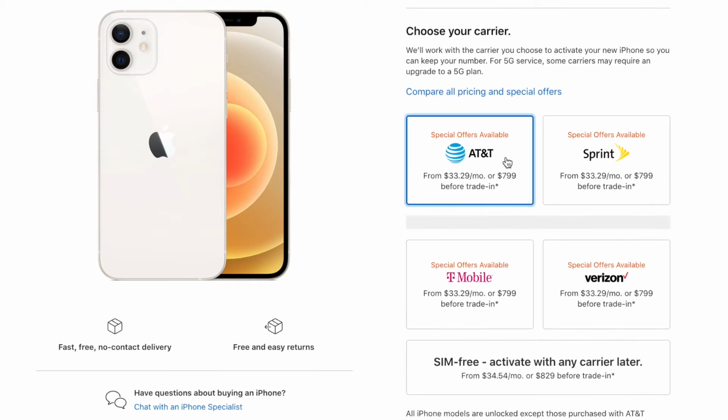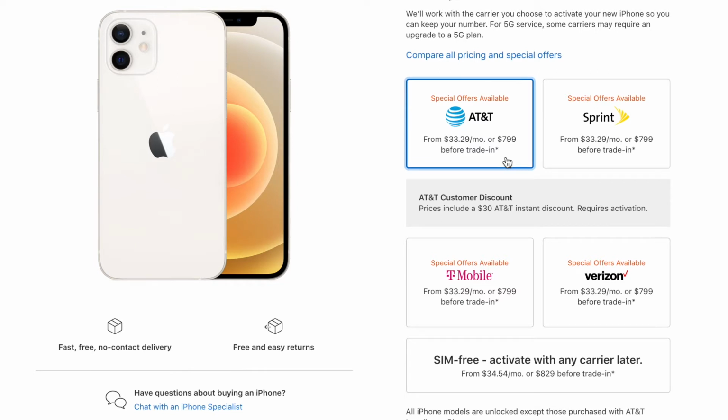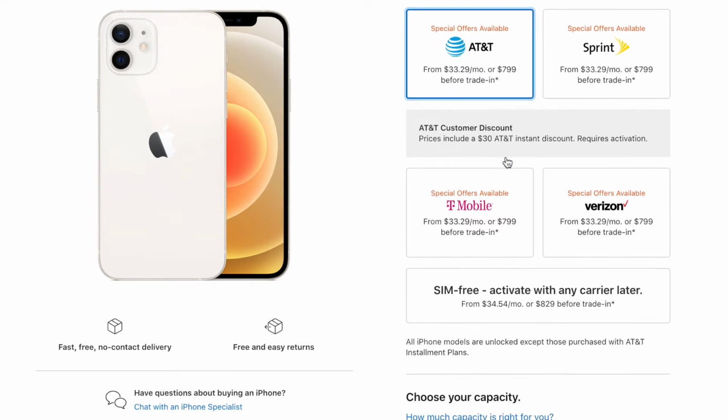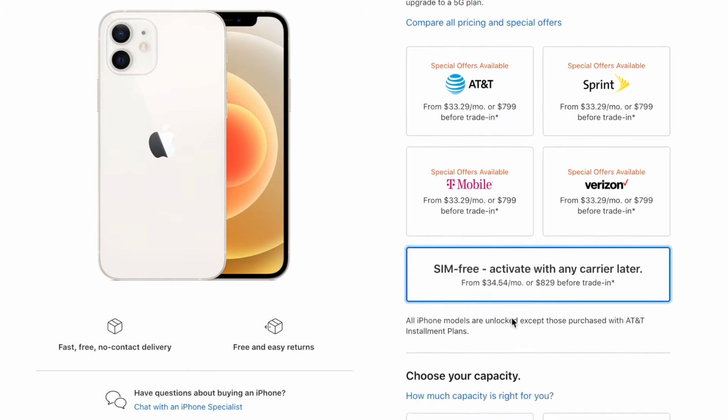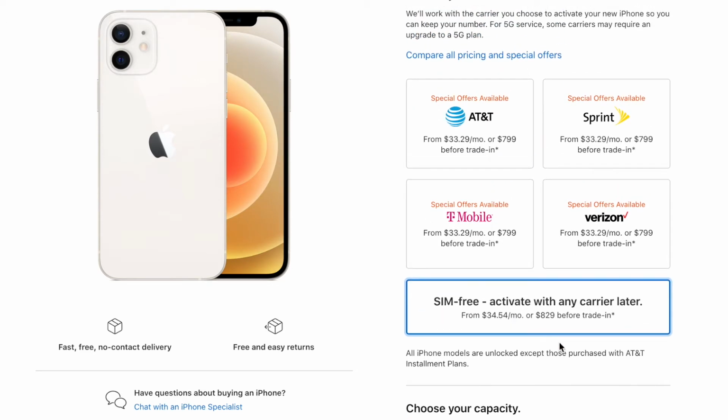The second thing they did was make deals with the carriers to shave about $30 off the price for customers. You see, the price of the iPhone 12 mini is not $699, it's $729 if you buy it SIM-free, without an activation on one of these carriers. They got the carriers to pay for that last $30 if it was activated on one of their networks. This was part of the deal to include 5G. And the last thing they did was to take the charger and the headphones out of the box.